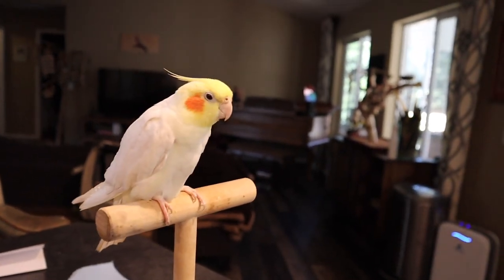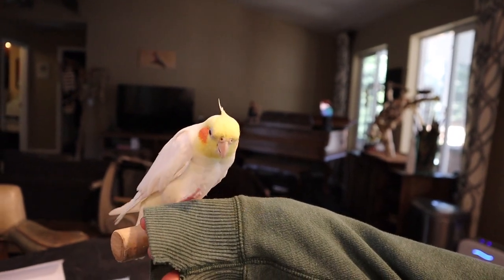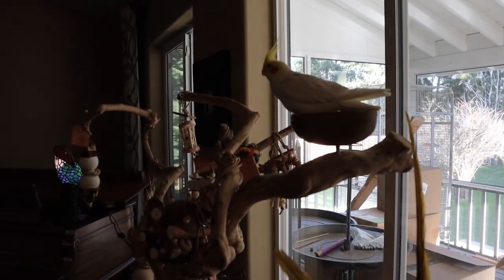Okay, what if I cover my hand? Will you come? Thought about it. Thinking about it? Yeah. So he definitely has some sort of issue with hands or just seeing the skin. There you go. He really likes being in the window. And depending on how nice it is today, maybe I'll actually get him out on that screened in porch.